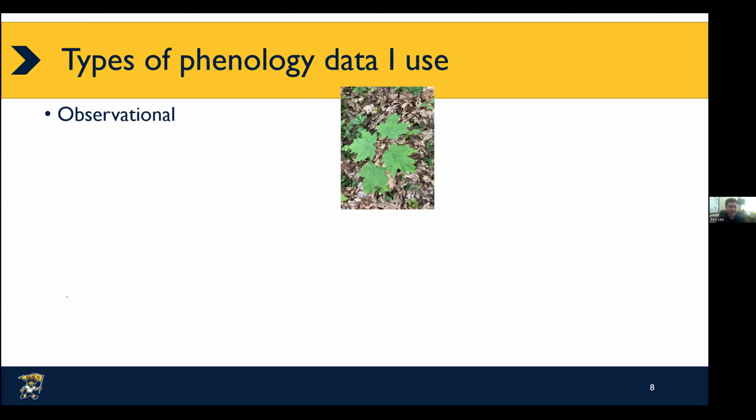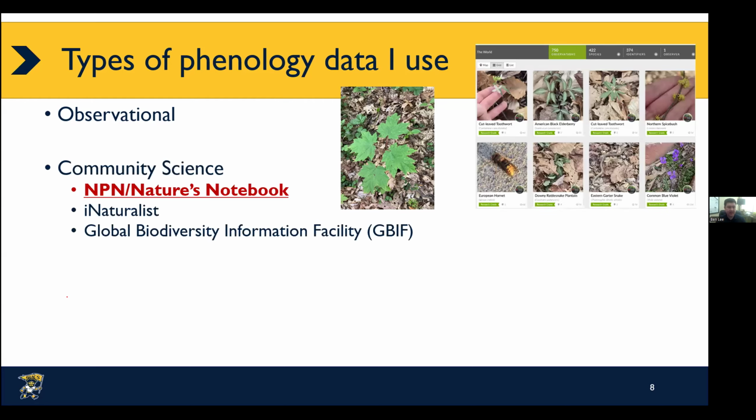My field season just started, so we are a little bit stressed and trying to get out there and make sure we capture everything. But that's definitely a source of data I use. A huge one is community science, and especially NPN and Nature's Notebook, which Rob mentioned briefly in his talk right before this. iNaturalist is another fantastic resource. This is an example of some of the observations I've made here in Johnson City over the past few weeks.